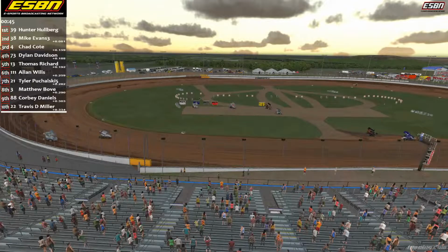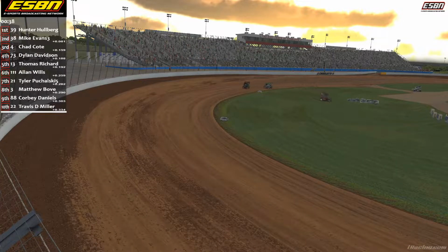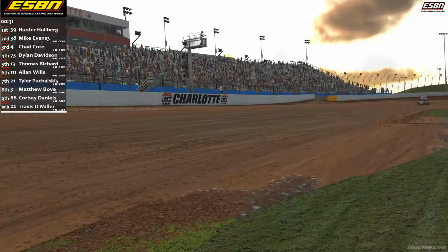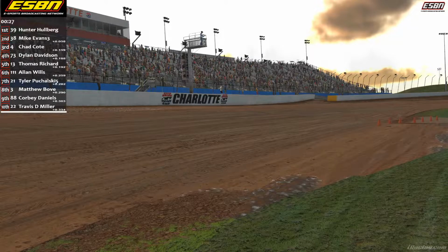All right, so practice is winding down here. We got about 40 seconds left before we start the grid process. I see a bunch of people having trouble off turn 4 right now. See some people blink as well. Hopefully that gets worked out. Yeah, so it's going to be.